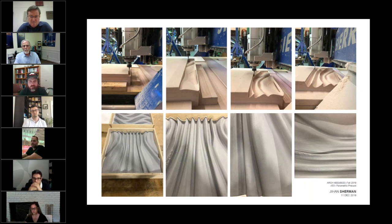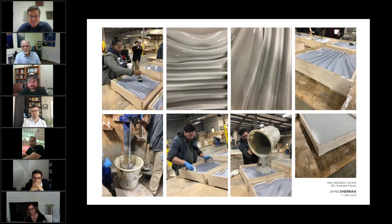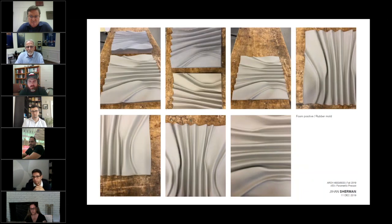Then of course, we're still in the fall semester here, so then we start milling these out of foam at the DFL. Actually, we ended up milling these at my studio this year because our router was down, but that worked out well. And then we coat them, and we took them up to Athens with Ray and Jorg and cast the rubber, and then bring them back to Georgia Tech and cast them in concrete.